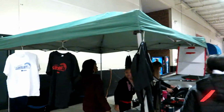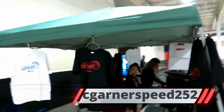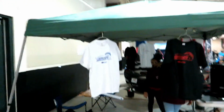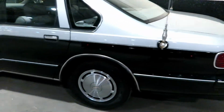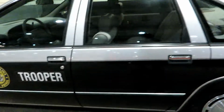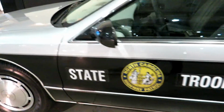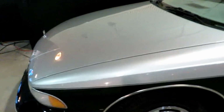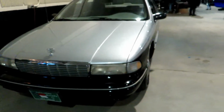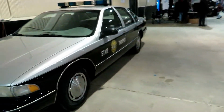Garner is almost getting his stuff set up and ready to go. This is actually gonna be really cool. Can't wait to see how his setup looks. And the one all the way in the back, right here, is a little state trooper's car. Hey, this is an old one too, so this looks really cool. This is an old state trooper's car and it looks awesome.